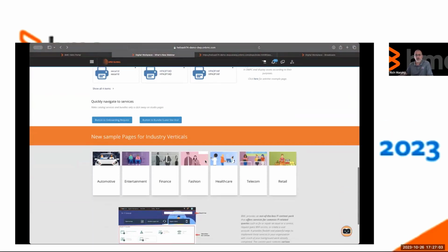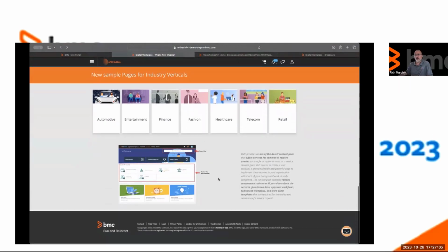We've also added a content pack. We have offered out-of-the-box content packs to help you get started quickly when you're moving into Digital Workplace, but we now have one that's IT focused. It includes an IT Central landing page and some common catalog items that follow best practices, templates, workflows, and such to help you get off the ground and get running quickly, specifically in the IT world.